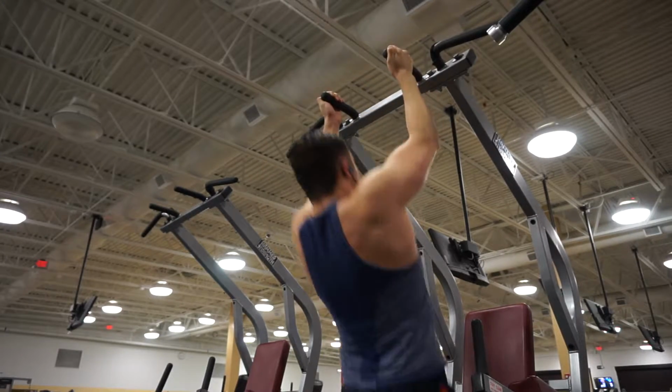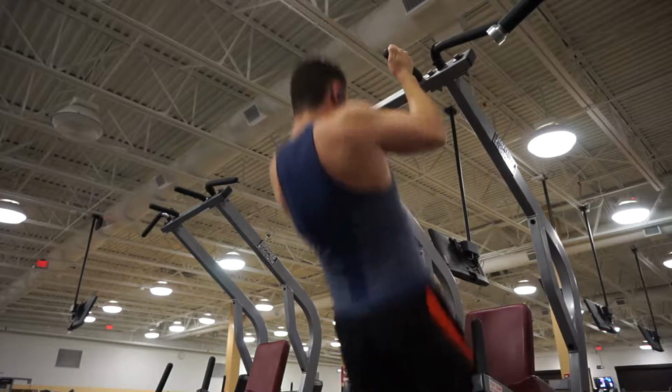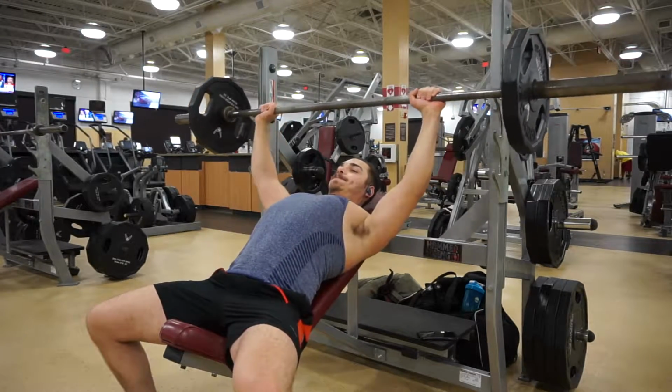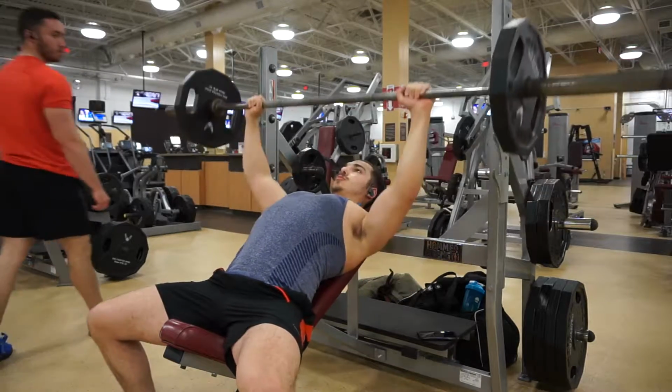Overall, the training sessions have been going really well as of late, and I'm super excited to start my cut. I'm going to start by introducing a lot more cardio first, that way I can continue to eat a lot of food, so hopefully my gains will not be taken away for the most part.